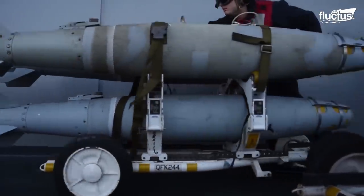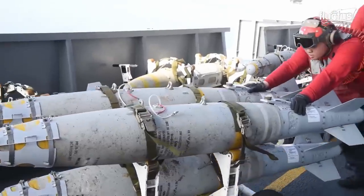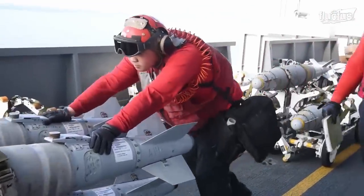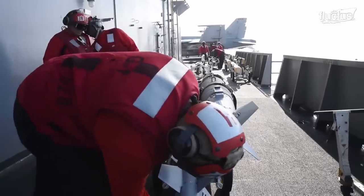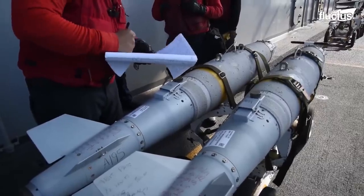Such quality results from constant training and several certifications obtained by the team members. A build-up sheet is used during the assembly process with the list of components for the specific munition being built, which helps maintain consistency for build-up.